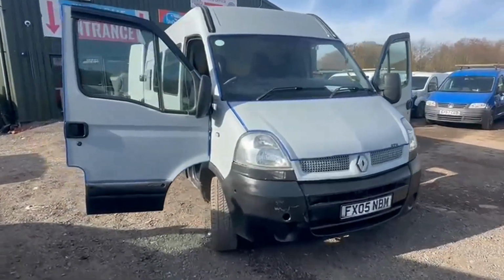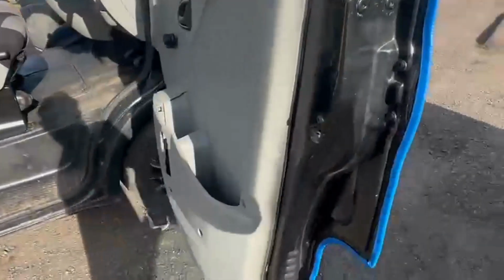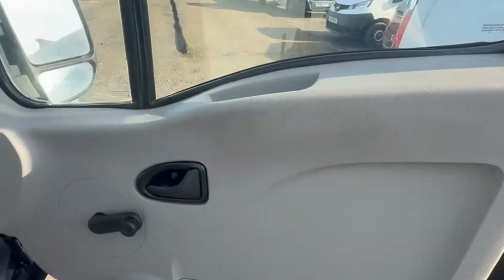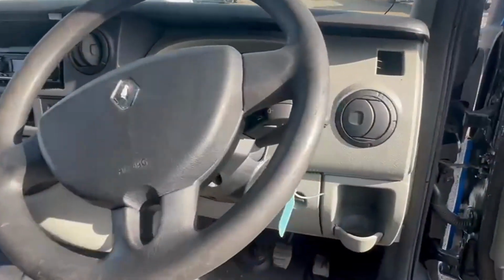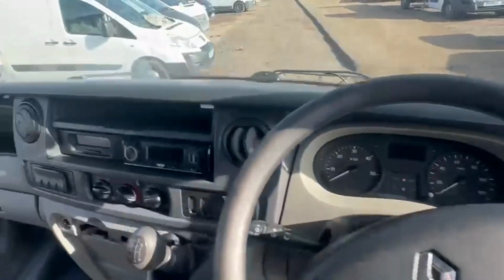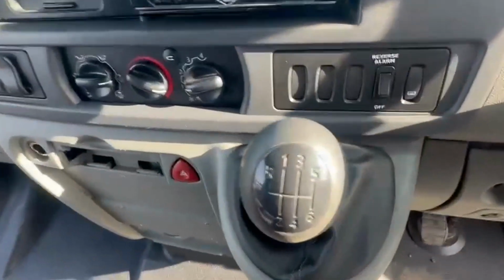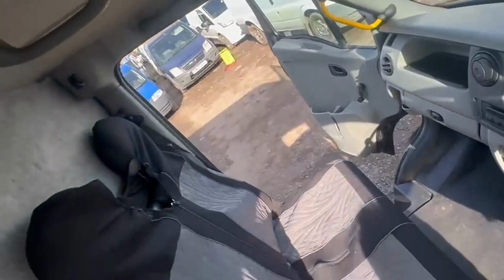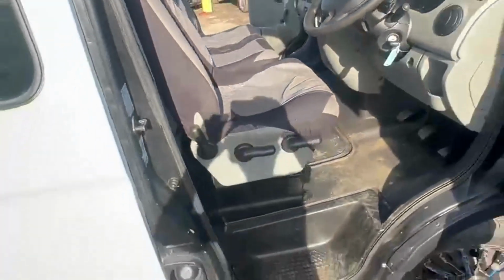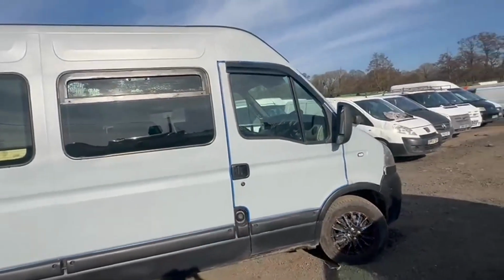Model: 2005 Renault Master full camper day van conversion, 12 months MOT, ready to camp. Body: white camper. Mileage: 178,861. MOT: the 7th of March 2026. Engine: 2463 cc 2.5 DCI, 120 bhp. Transmission: 6-speed manual, front-wheel drive.